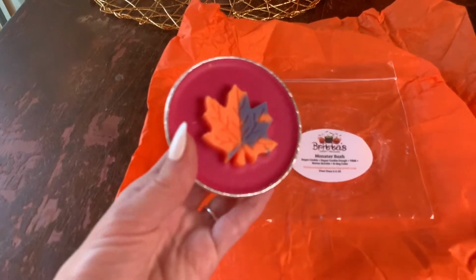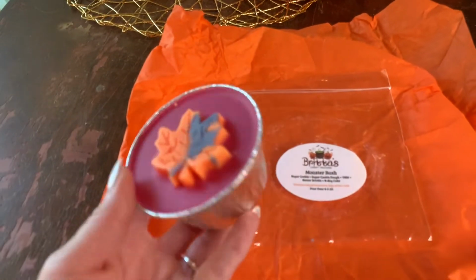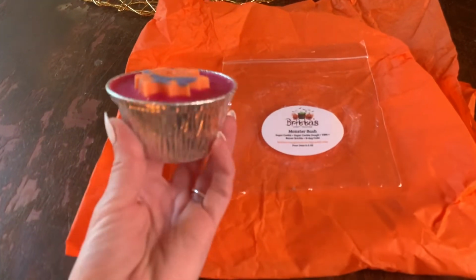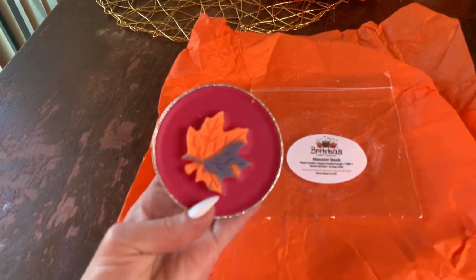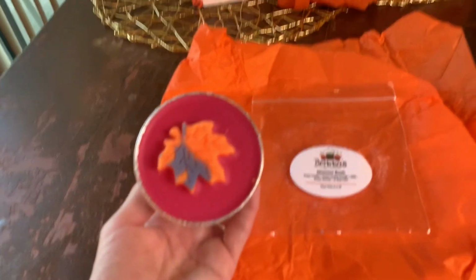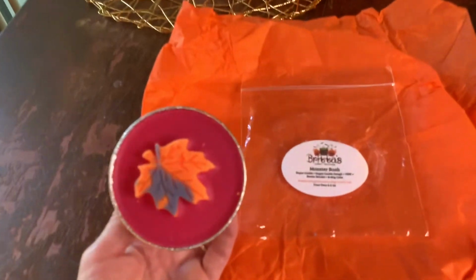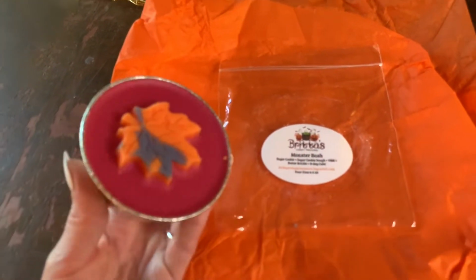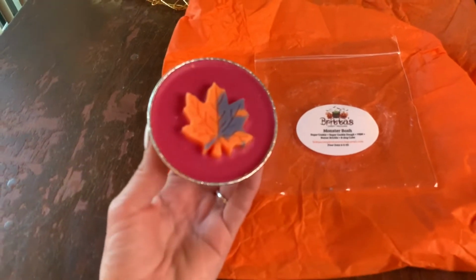I am going to be testing this one probably this afternoon. This one smells amazing. I don't remember the price points on these. I do remember that the souffle cups were all they had left in that scent, which is why I grabbed this one. I think these are the largest size they have. They're a little bit pricier than the other ones, but the price point in and of itself isn't expensive. I think maybe $8 or something.